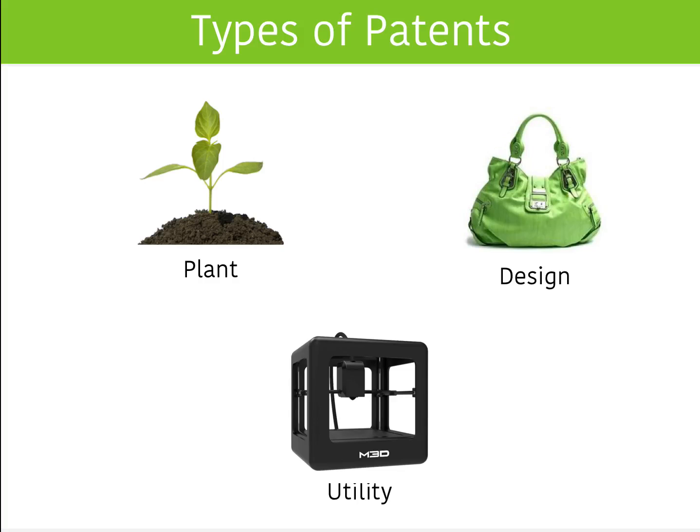So there are three types of patents that are generally governed by the same novelty and non-obvious guidelines. There are plant patents, design patents, and utility patents. These are in order of easiest, relatively speaking, to most complex.